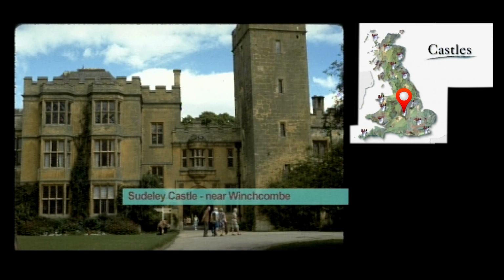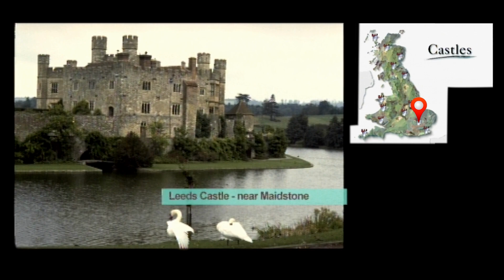Catherine Parr, Henry VIII's last wife, lived at this medieval stronghold in the Cotswolds. This romantic castle was built on two islands in a lake. Henry VIII transformed the former rugged fortress to a residence worthy of a king.